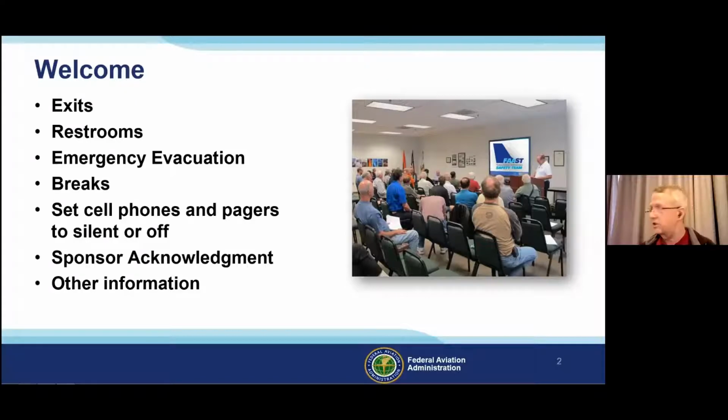Emergency evacuation. In this hotel, I get a little ladder. It's going to get me down, allegedly, nine floors of hotel back down to the ground floor. We'll see what happens. Your house is going to be different. You do what you need to do to get out of your building if it catches on fire or an airplane crashes into it or something.